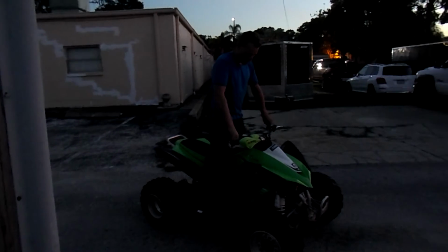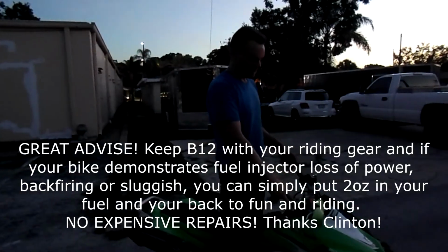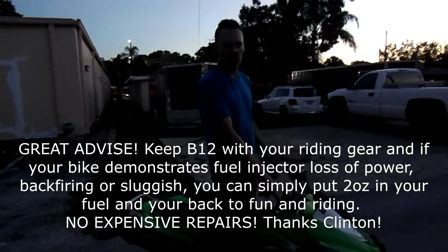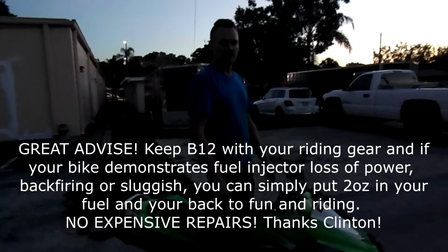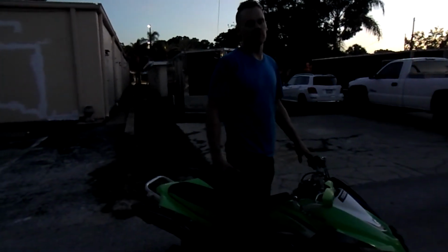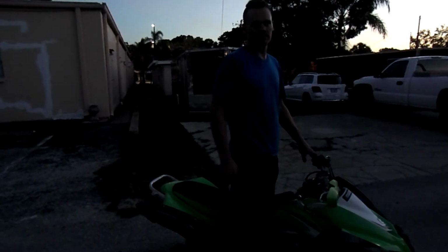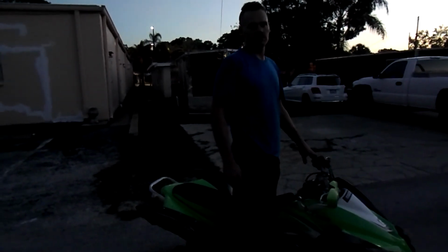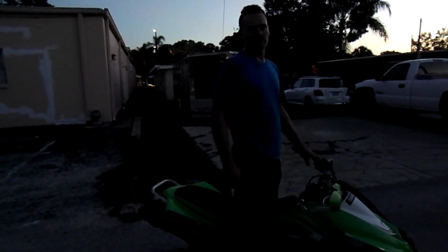Technically, if you really wanted to do the easy way, if you're out on the trail and you start having this, you could put it in the system. If you started running into injector issues, it would just start running smoothly because it's cleaning that injector out. That's good advice. And what's it called again? It's called B12 Chem Tool. Yep. And really, don't you think, Clinton, that anybody that has quads or motorcycles should just buy a can of that and keep it for everyday injection issues? Of course, because you never know when it's actually going to happen.